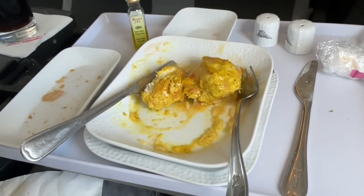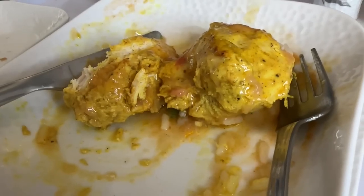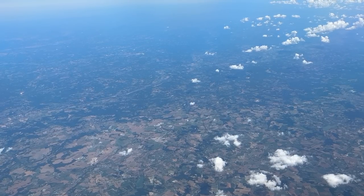The sauce on it was absolutely fantastic, and it was one of the better cooked chickens that I've had on airplanes. Sorry I wasn't able to get more, but this does speak volumes to just how good the food was on board this airplane.